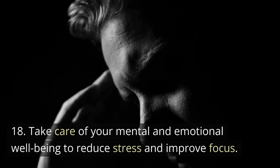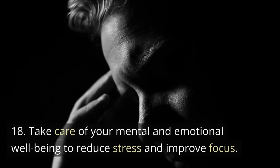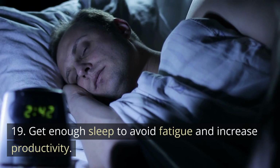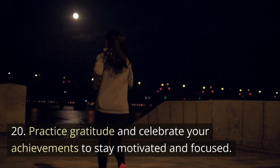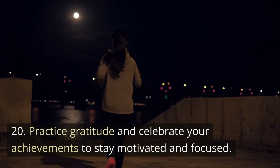18. Take care of your mental and emotional well-being to reduce stress and improve focus. 19. Get enough sleep to avoid fatigue and increase productivity. 20. Practice gratitude and celebrate your achievements to stay motivated and focused.